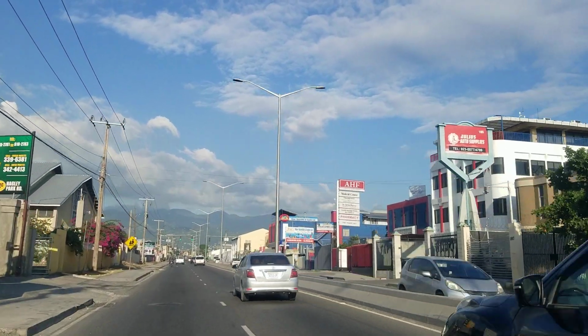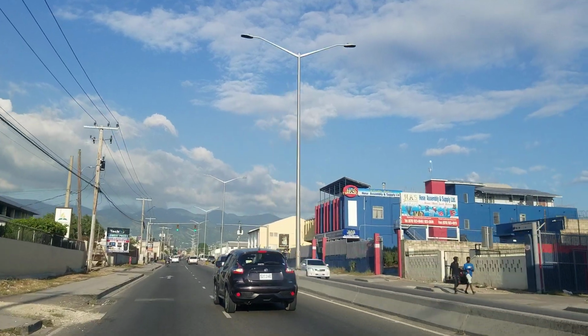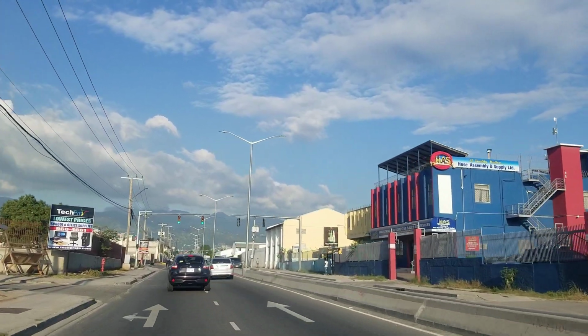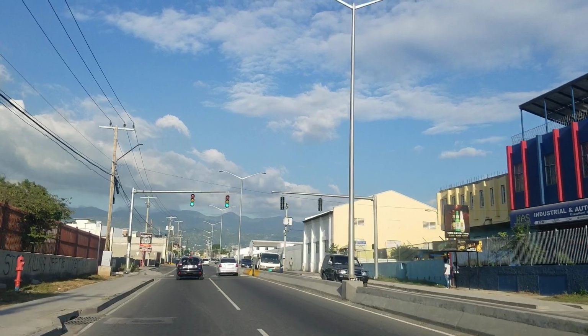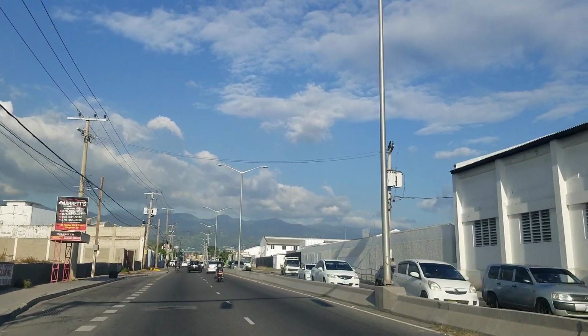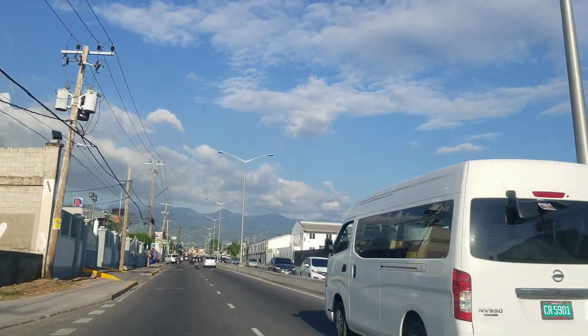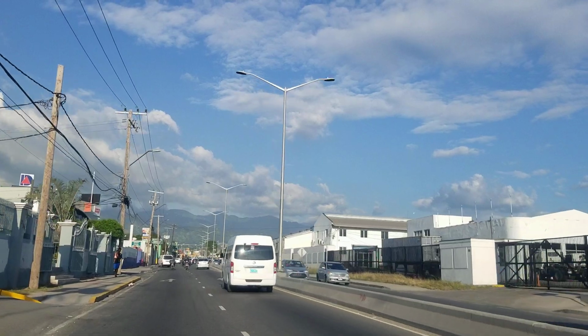See the concrete, this is Hagley Park Road we're on now, and you see the concrete barricades. So this project was done by China Harbour Engineering Company, and they did an excellent job with it. The overpass we just came off was actually built by China Harbour Engineering Company as well.